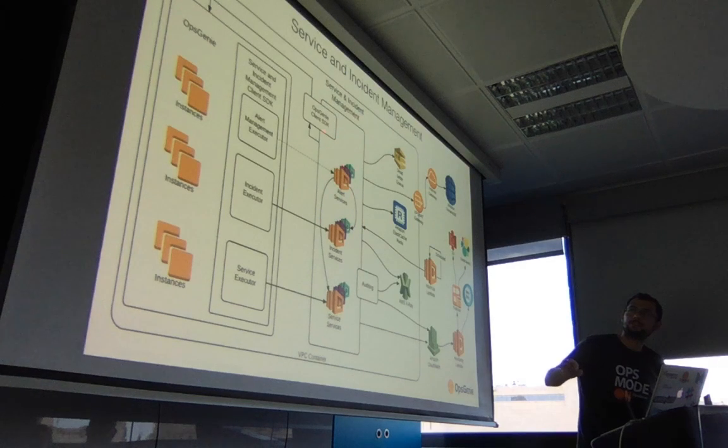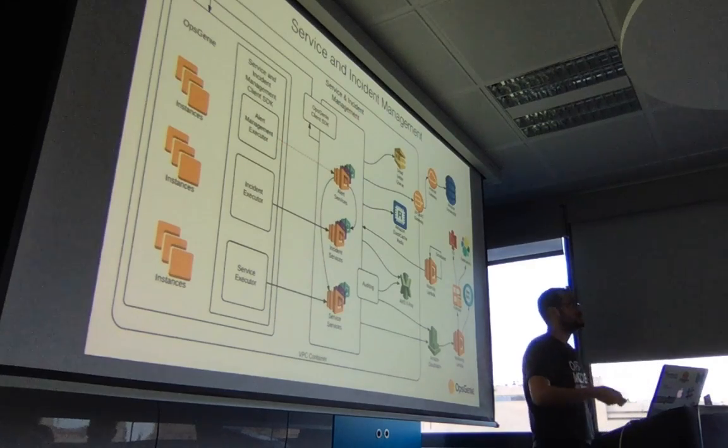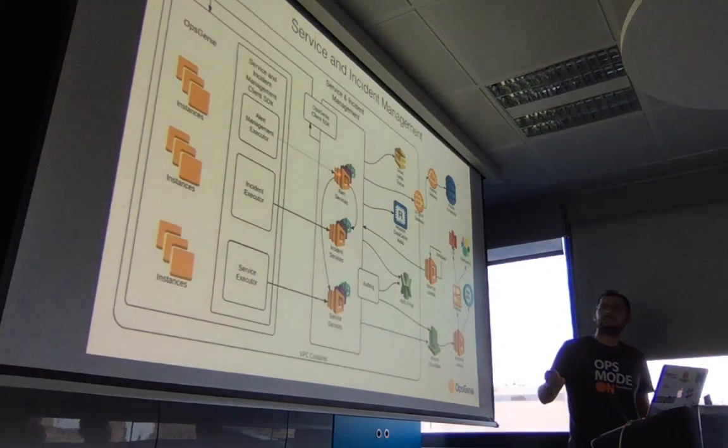and execute service and incident management workflows. We have incident executor and service executors. These are synchronous, so these services need to handle the exceptions by themselves. But in the alert case, it's called asynchronously. So let's say we called it asynchronously and something happened, we get an exception, we put the data to a dead letter queue.